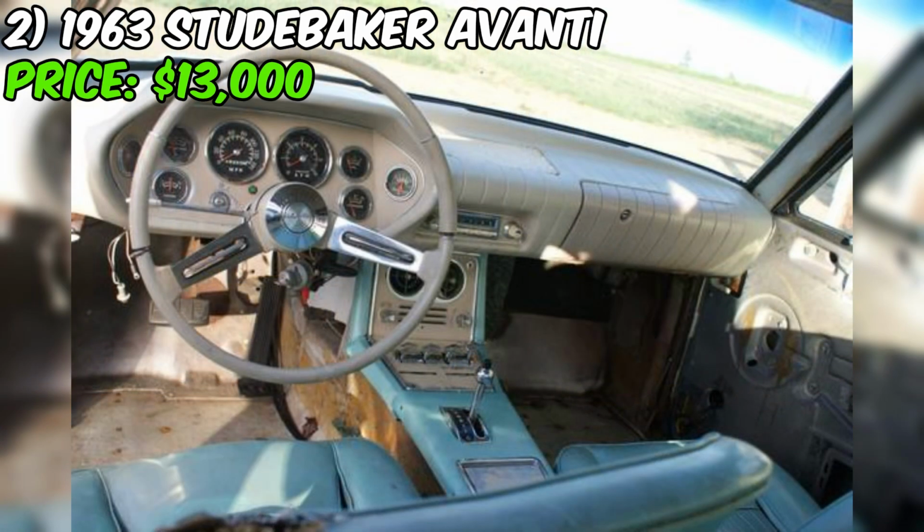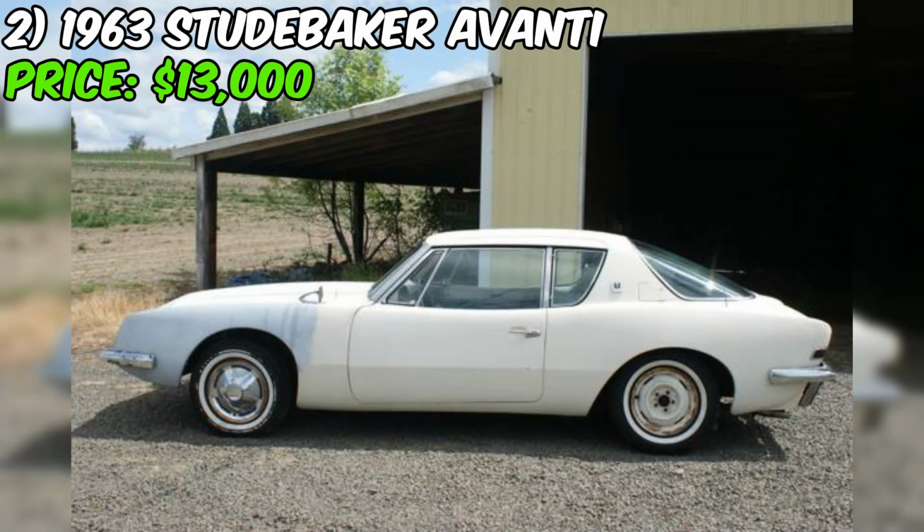And let's not forget about the price. At just $13,000 for both cars, this is a steal compared to what you might pay for a fully restored Avanti. Plus, the seller is open to offers, so there may be some wiggle room there if you're willing to negotiate.